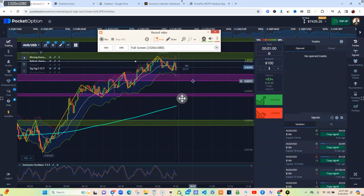Sell. Okay. Right. But since it is an uptrend, you may not want to sell on an uptrend unless you're experienced, because it can get a little ugly. But if you just want to trade with the trend, that'll be your best results. You know what I'm saying?